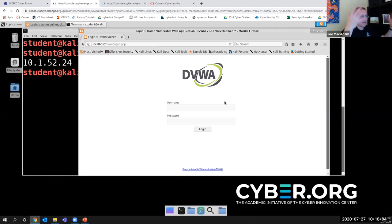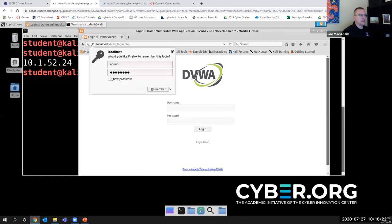Remember, we're playing the role of the malicious user now. We want to log into that DVWA web application. We're going to guess that the username is admin, and they left the password as the default password of password. Man, that's the password a lot of the time. I'm going to type in password, and notice it tells me login failed.